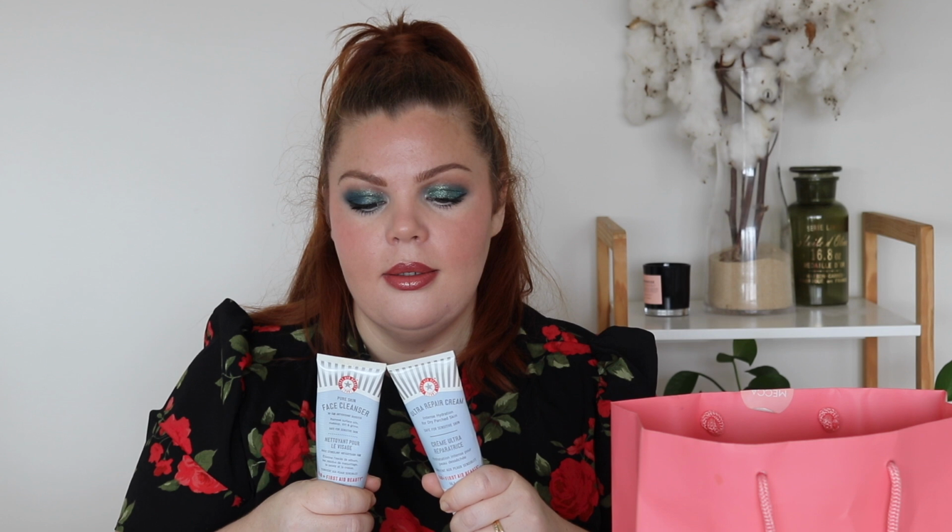So I technically didn't purchase this. I was sent it with my order from Sephora, and this was in it. I think it was a mistake, but I got it for free essentially with the pill pads.